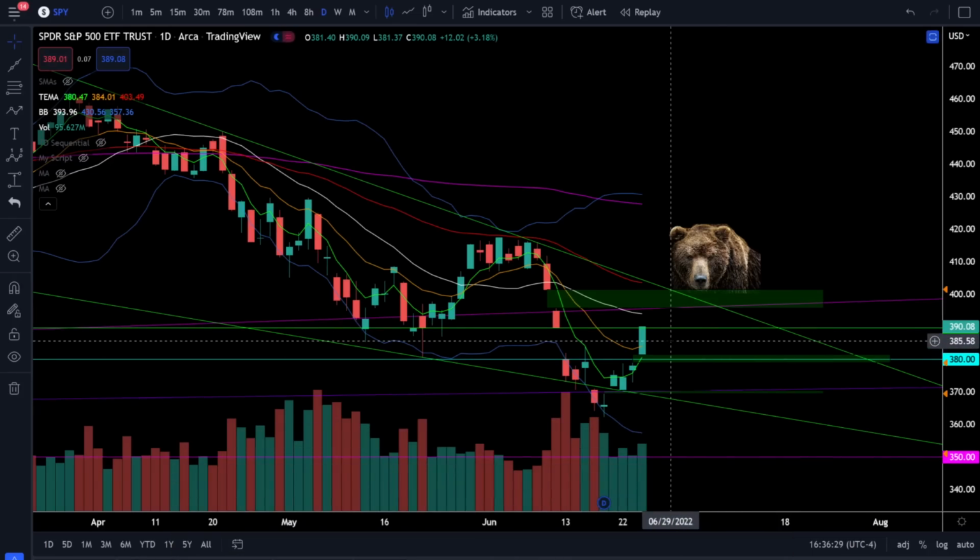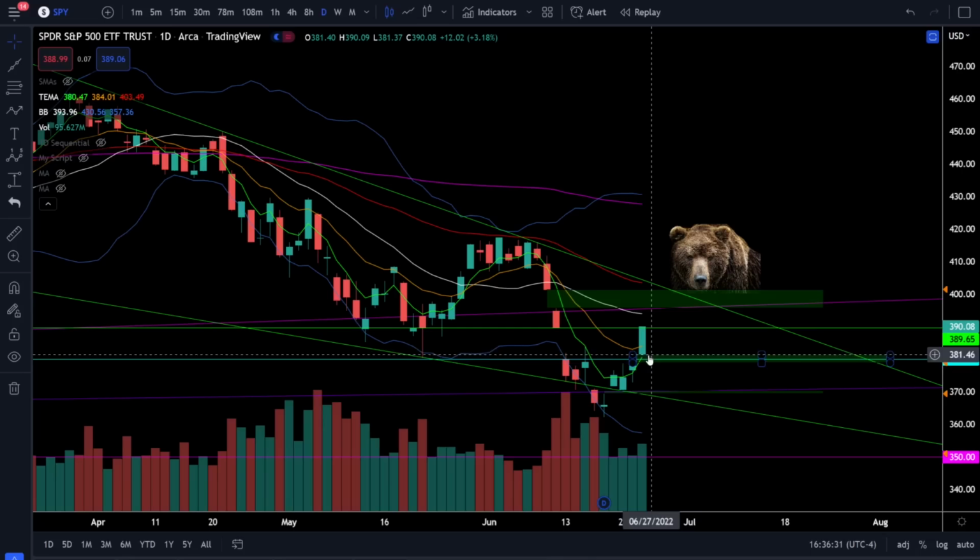Alright, so in SPY we were up 3.18% today, and we did gap up over that resistance zone at 380, which was the critical resistance, and we did close at the high of the day, fully closing the weekly gap that was right around 390.